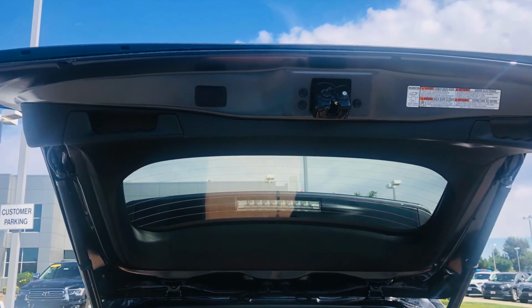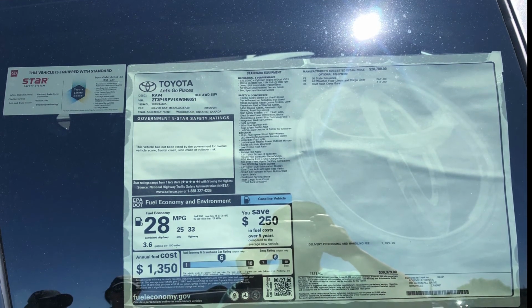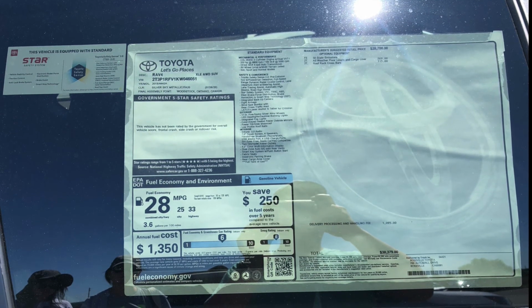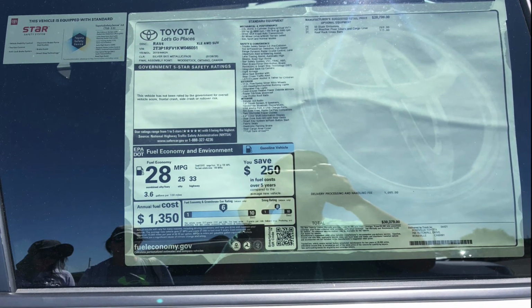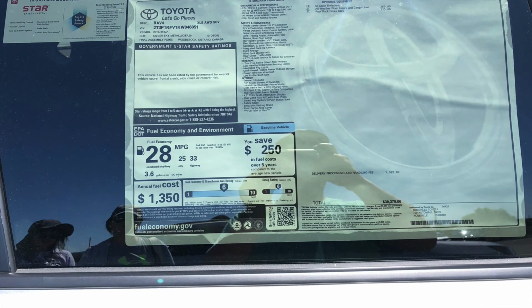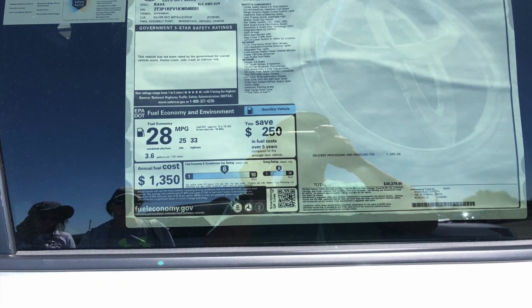So that's something I want to point out in the video over here. For the XLE all-wheel drive without the power lift feature, not the Premium, it's about 30K. Average combined MPG is 28, with 25 city and 33 highway. It's not rated for safety, but it will be pretty much the same as the one they rated for the hybrid. I noticed the hybrid is in very high demand right now as well. There's a big wait list in my area in California. So just keep that in mind.